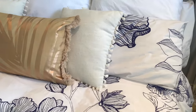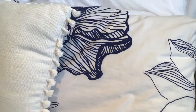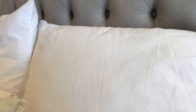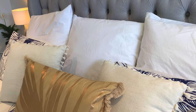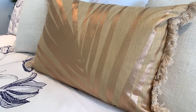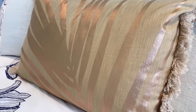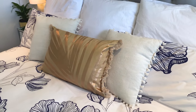I'll show you up close. And that's sort of like a linen. And then my pillowcases are part of the bedding. This is the Arlo Stone Wash, which I really love the look of. I just like the texture that they give. And then this is the beautiful pillow, which I just love. It's like a linen with a rose gold palm leaf on there, which I think will look great when I just have plain white bedding as well.